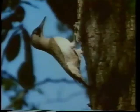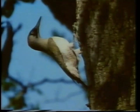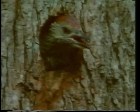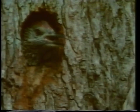The nest is excavated from the bole of a tree, a live oak or ash with heart rot, or the dead limb of a beech. After they leave the nest, you'll be able to see that the juveniles' greeny-brown upper parts carry pale spots, and their underparts are streaked.